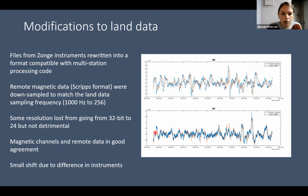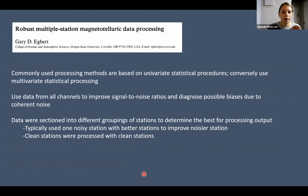And so this here is just a figure showing in blue the remote magnetic station, and then in orange is one of the land stations. So you can see that they're in pretty good agreement with just a small, maybe couple of milliseconds shift, just due to the difference in the instruments. So that data was modified to be able to use in Gary Egbert's multi-station processing code.